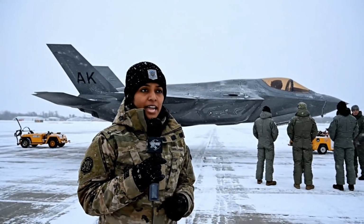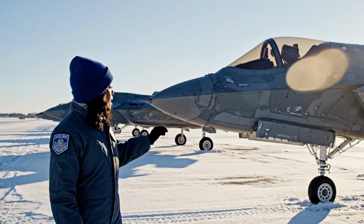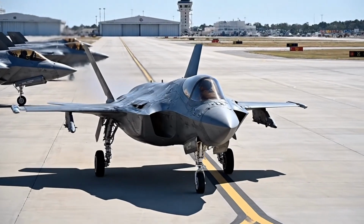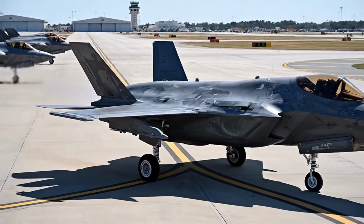The F-35As bearing the AK tailcode. The F-35A's clean, modern profile is unmistakable. The crisp winter light truly highlights the precision. The second F-35A is now cleared to taxi, joining the lead aircraft in the formation.